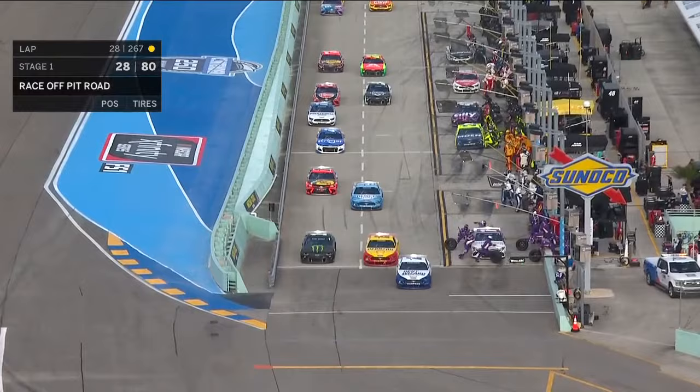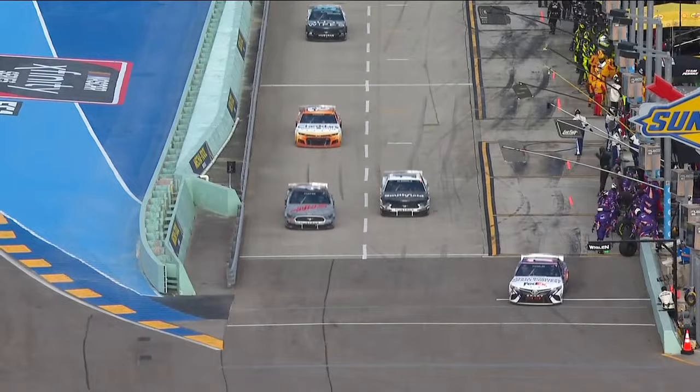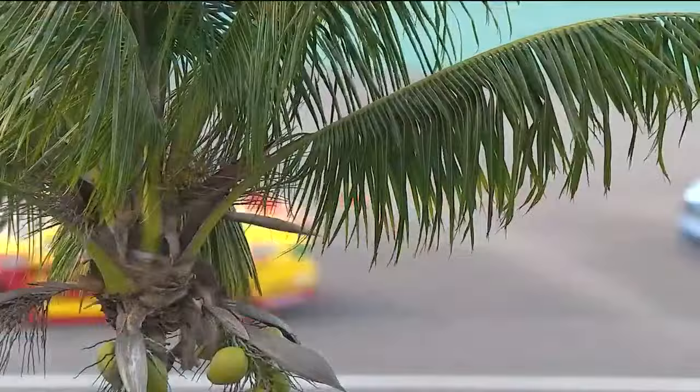It's a battle off pit road, Mike. That it is. Here's your race off pit road, won by Keselowski. Busch picks up a spot. Logano drops one. Harvick up three. And Kyle Larson loses five. First caution of the day, competition yellow in Homestead.